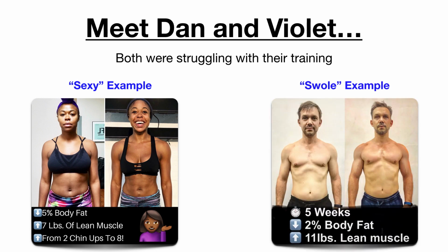Then we have a swole example. Dan came to me, he said, I'm getting married in 2 months. I need to put on 10 pounds of lean muscle. I have 5 to 6 weeks to get there. I need you to tell me what to do. And he did it. He showed up every day. He was consistent. He worked really, really hard. As you can see, he filled in a bunch over there on the right. He went from a size 39 jacket to a 41, maybe even a 42. I'd have to check with him. But his goal was 2 jacket sizes, and I know for sure he got that. It might have been up 3.